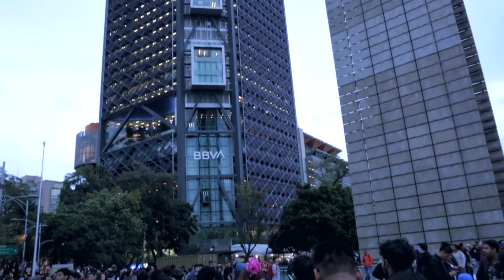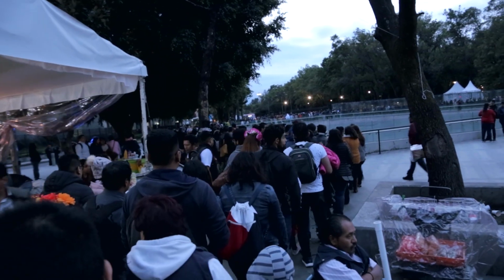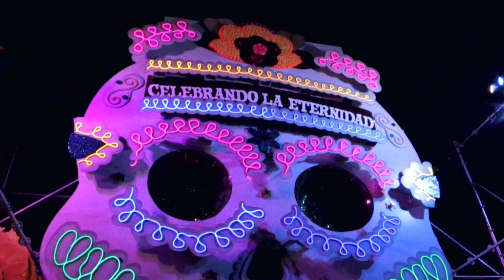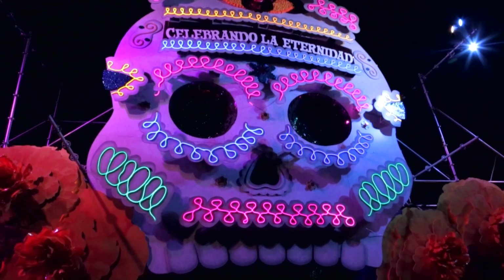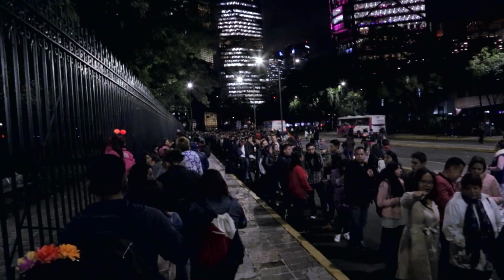So leading up to Day of the Dead, they have a lot of events. And actually right now, I'm in a quickly moving line to get into an event called Celebrando La Eternidad, or Celebrate the Eternity. If you do want to come check this out, I recommend getting here at least 15 to 20 minutes in advance because this line is pretty crazy.